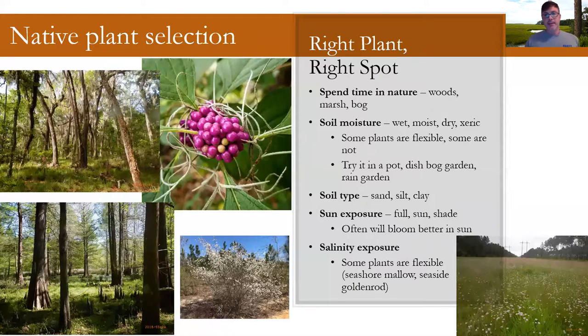So with any selection of a plant, whether it's native or not, you really need to understand and put it in the right spot. So right plant, right spot. You need to take some time and look at your landscape, get a better understanding of what your soil moisture is, what kind of soils you have: silt, clay, sand, that kind of thing.